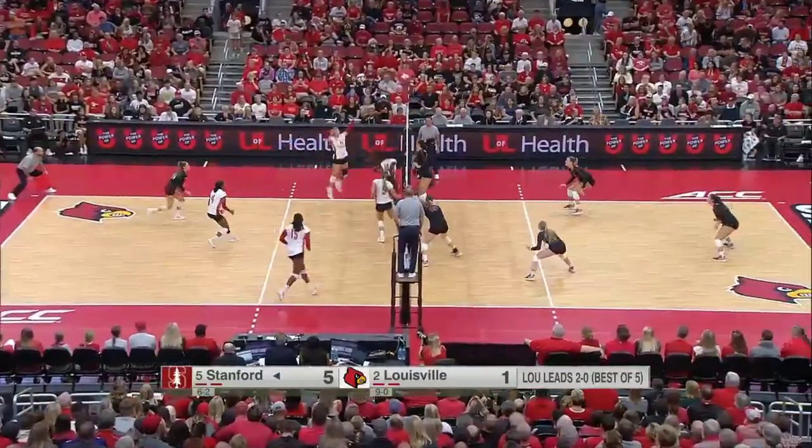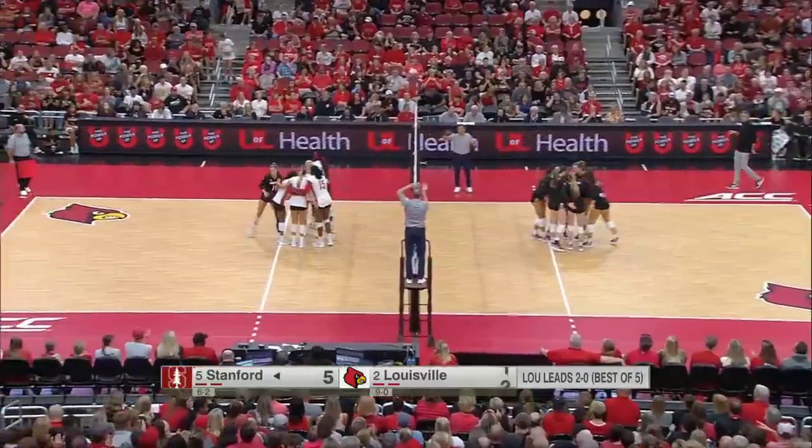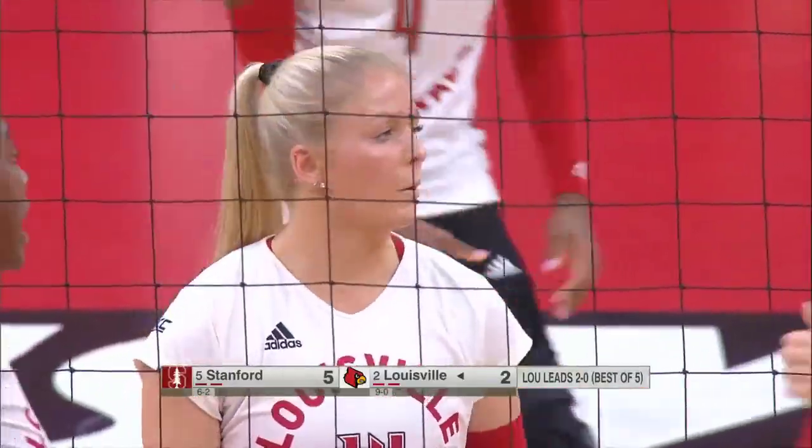That's a mistake. You can't serve Scott there. And that ball off the top of the block. You've run a couple of points, and you serve Elena Scott. You serve the ball right in her lap. That's a serving mistake by Stanford.